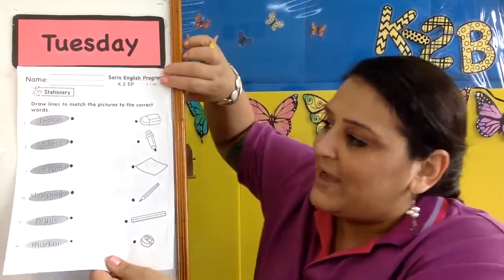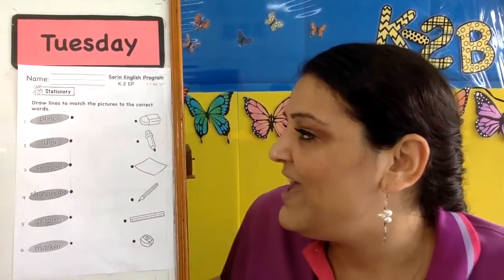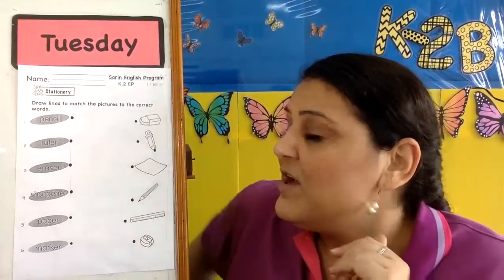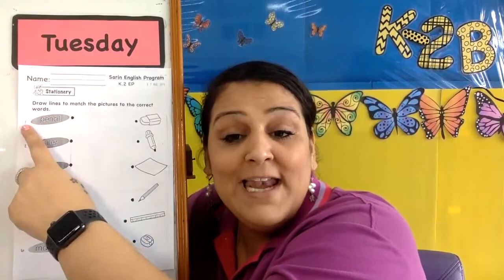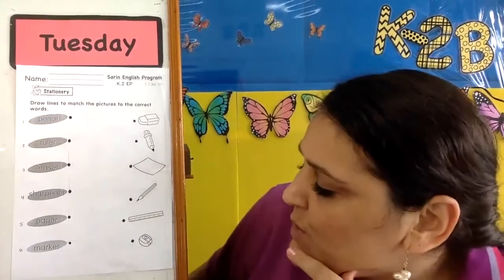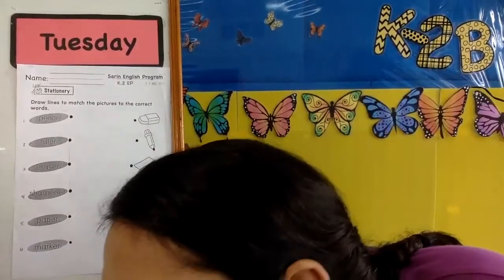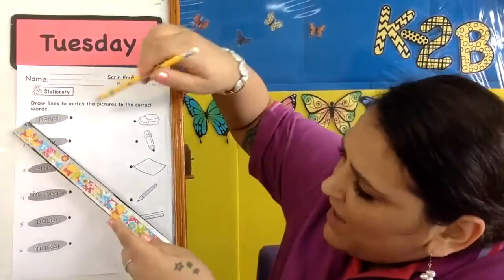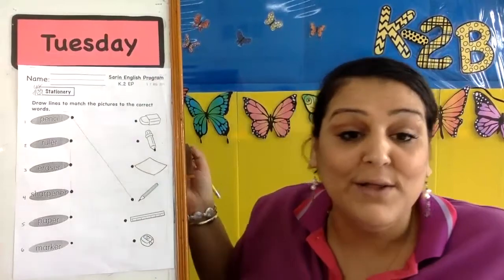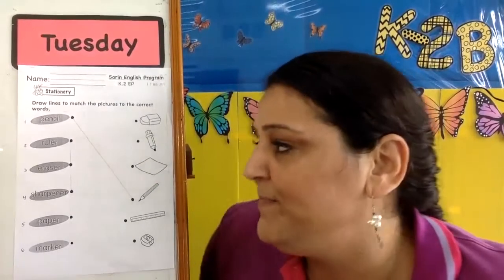Ooh, on the back, we have some stationery. Stationery. We have lots of things that you can see in school. So can you help me find them? Number one, it says pencil. Pencil. Do you know where is the pencil? Get our ruler and draw a line to the pencil. Pencil, that's a pencil. Do you have a pencil?